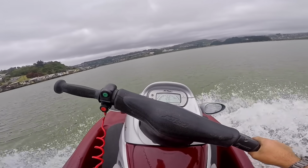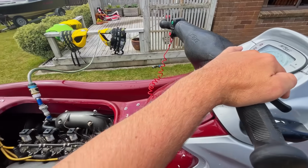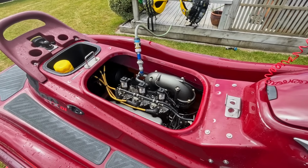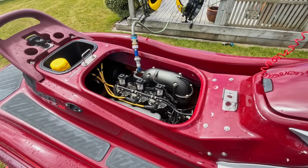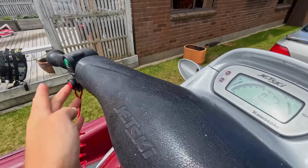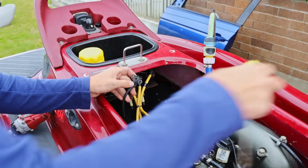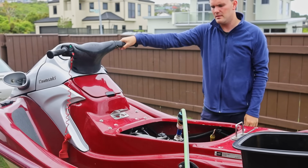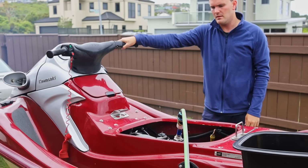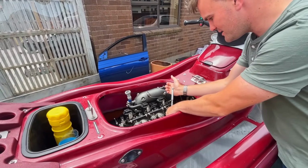Great! I've come to the conclusion that the hesitating issue seems to have resolved itself. The other problem I had was weirdly the revs would seem to stick after revving it up. This turned out to be an improperly aligned throttle position sensor, which I fixed fairly easily. The third issue though, being the lack of power, unfortunately is going to require a full engine rebuild.